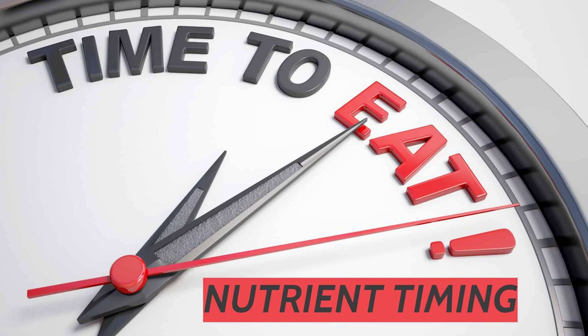And if we eat an abundance of fat, we are not going to be storing fat and liberating fat at the same time. However, it really just seems that the transition between storing and burning happens more efficiently and at a quicker rate.